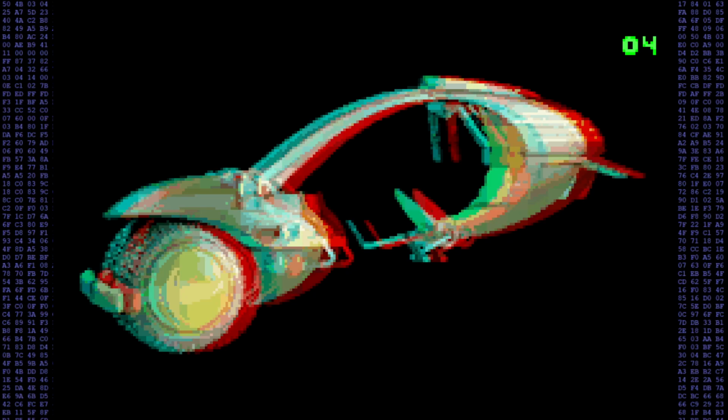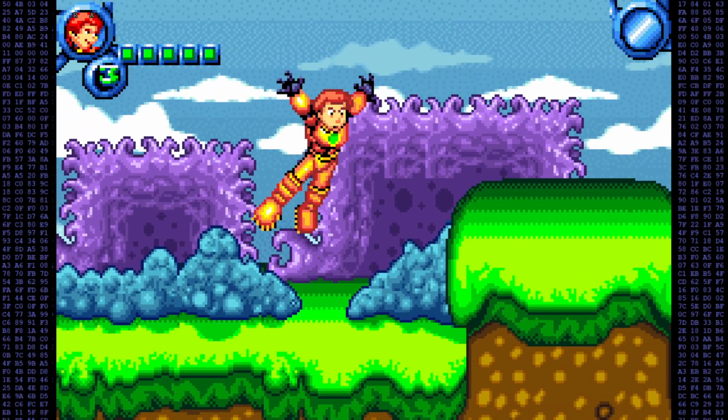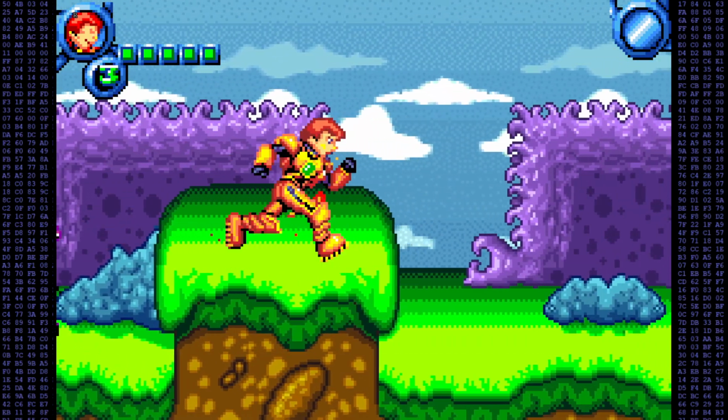So along with having these cool 3D images, according to the manual, apparently this game had a tie-in with Macca's, and you'd get secret codes in your Happy Meal and use them to unlock extra content in the game. I actually don't know what any of these secret codes are, so if anyone knows, I'd love to hear and see what it unlocks. So overall, this game has some pretty cool aspects and follows through on its premise.